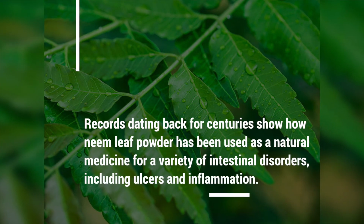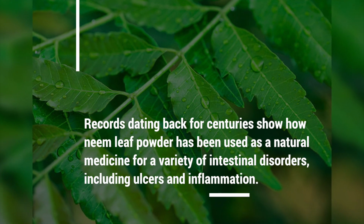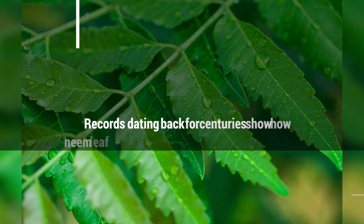Records dating back for centuries show how neem leaf powder has been used as a natural medicine for a variety of intestinal disorders, including ulcers and inflammation.